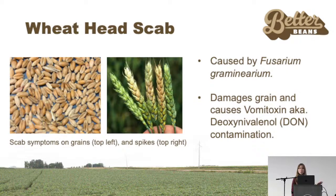There were many cases where there was absolutely no visual symptoms and everyone saw, oh, there's zero scab. And then you look at the grain and there was actually damage and vomitoxin. And so the grain damage is really what we are most concerned about because that is affecting the value of the grain. And what the pathogen does is it produces a toxin called vomitoxin, whose scientific name is deoxynivalenol, or DON.